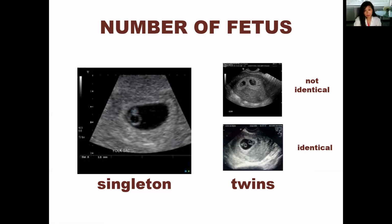If I transfer two embryos, that means you have the risk of twins, but those are two separate babies. So they're not identical, right? We call them fraternal. So the way it looks on ultrasound is each has its own little black circle. So here's one gestational sac, here's another gestational sac. Whereas here, there was only one gestational sac. And inside each gestational sac, you have its own little yolk sac and its own little embryo. Okay, so these are twins not look-alike. They came from two separate embryos. These are twins look-alike because they came from one embryo that split.